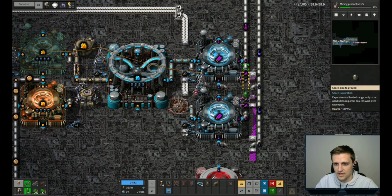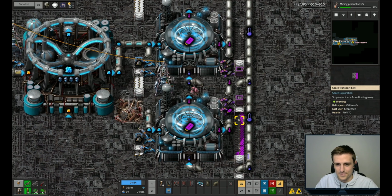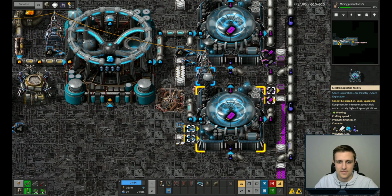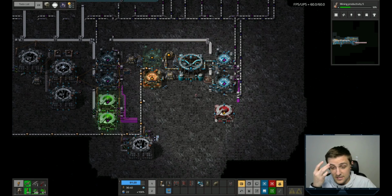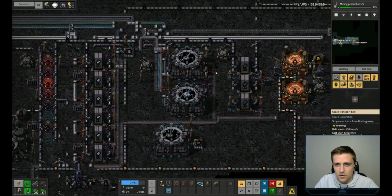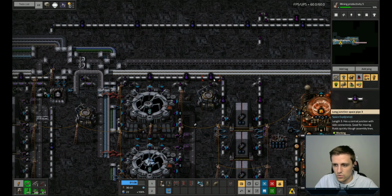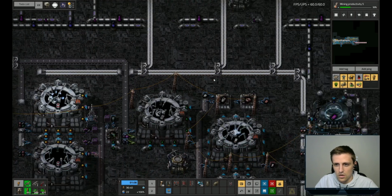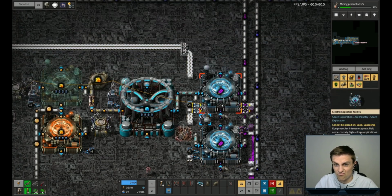And why is this full of thermofluid? Can someone answer me that? Maybe because this doesn't reach. Whoops. Okay, there we go. So that's interesting that it doesn't output the warm stuff, which means that we... Dude, where is... I don't even know where our warm thermofluid... So we have to get this cool thermofluid all the way down here to hook back into this building.